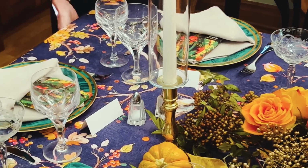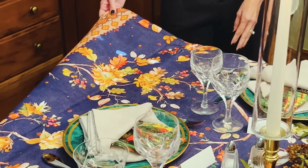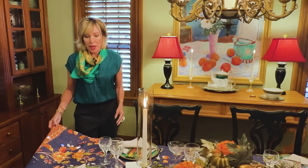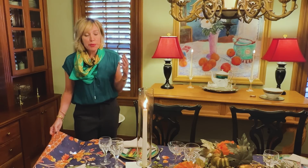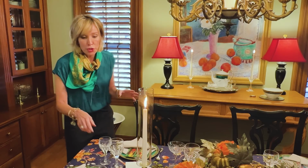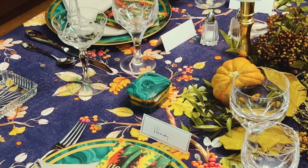And I found this one, I got it off of Amazon. It was not prohibitively expensive, and I loved it because it was just so autumnal, and I thought it would just so beautifully showcase the centerpiece. I loved the jewel tone colors in it, and I really wanted to emphasize that.